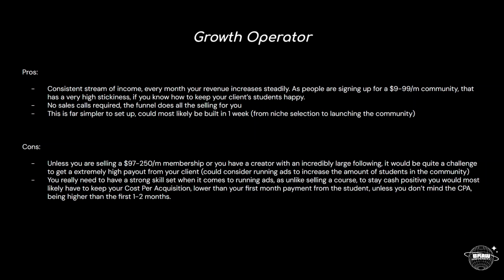Now, the next one is a growth operator, which has its own pros and cons, as does every business out there. And some cool things about a growth operator is it provides a consistent stream of income, right? Where every month your revenue increases steadily as the amount of people you're bringing on slowly increases, as people are signing up for the $9 to $99 a month community, that has a very high stickiness. And when I say stickiness, I mean churn, right? Because it depends on if you know how to keep your students happy.